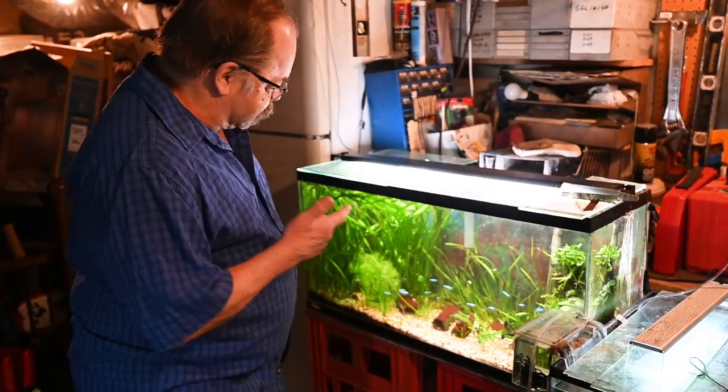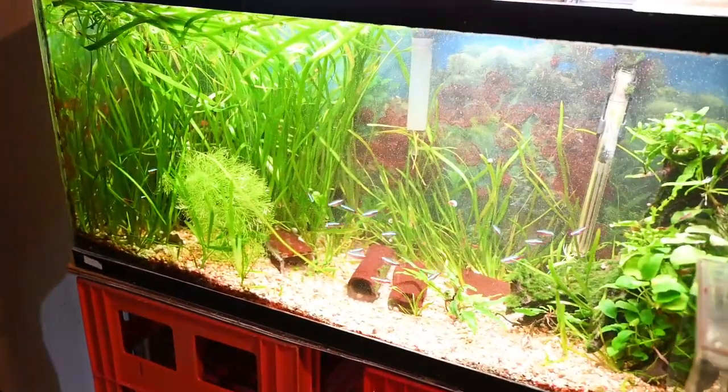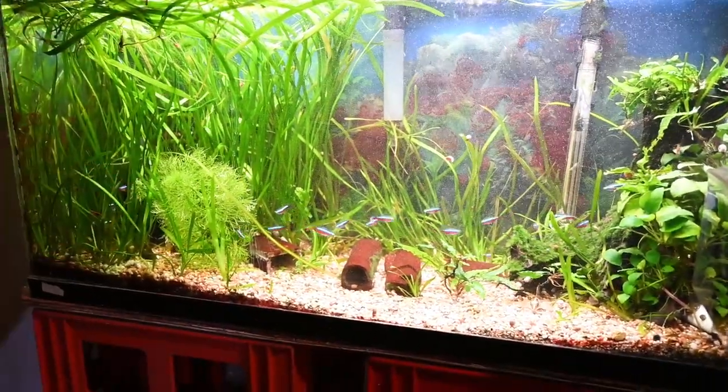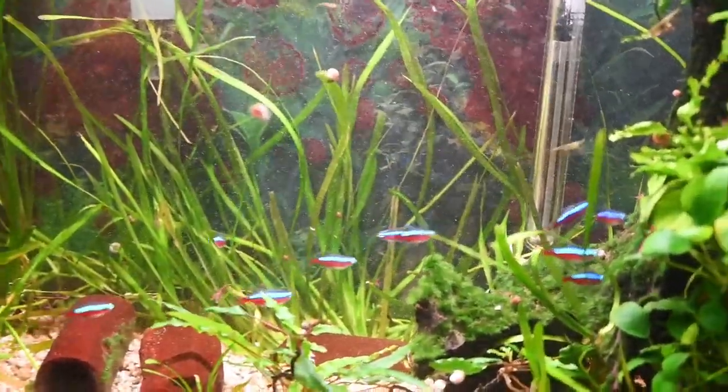This is my quarantine tank, Chris. Just a kind of place for things to get landed when they arrive. So I got some cardinals about a month ago. So they're just finishing up in here right now. They've been having live brine shrimp and baby brine. And there's some different catfish in here that usually live in here.